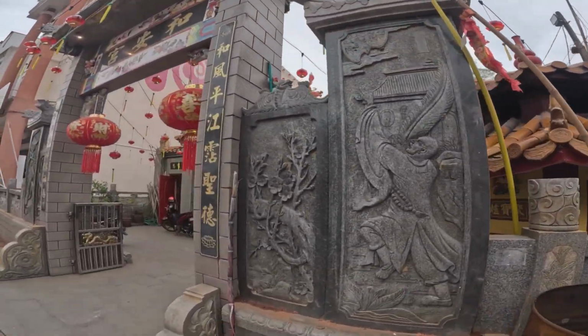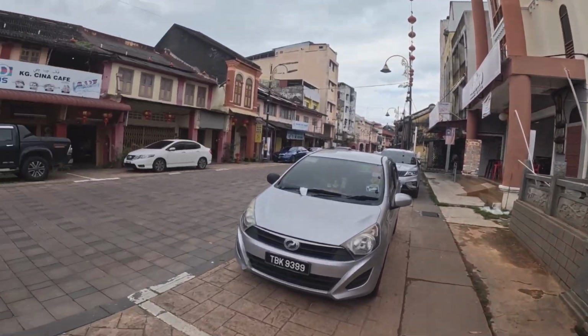There's a Chinese temple here. So yeah, I would get some Chinese food, but I've eaten so much Chinese food in the last week or so with it being Chinese New Year. And also, that nasi kebab, as nice as it was, it's very heavy for me in the morning. So I'm going to have a wander around, see if there's anything else interesting to find.